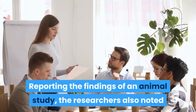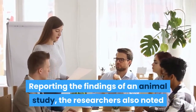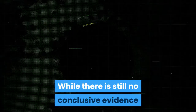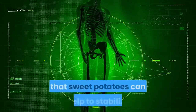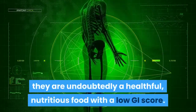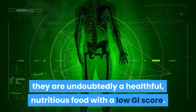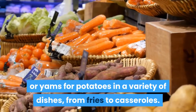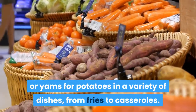Reporting the findings of an animal study, the researchers also noted that sweet potato consumption may lower some markers of diabetes. While there is still no conclusive evidence that sweet potatoes can help to stabilize or lower blood sugar levels in humans, they are undoubtedly a healthful, nutritious food with a low GI score. People can substitute sweet potatoes or yams for potatoes in a variety of dishes, from fries to casseroles.